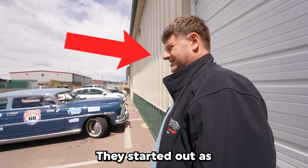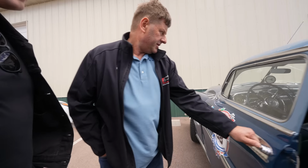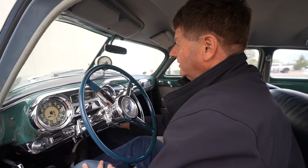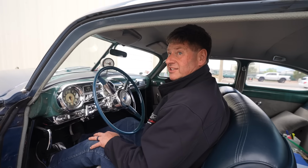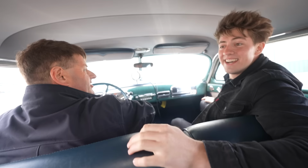They started out as stock cars that Hudson sold to the drivers with the agreement to return them at the end of the season if they survived. Should we start it up? Yeah, let's do it. Come on. Yeah, it is a race engine, so. That sounds sweet. So who wants to ride? Hi guys, are we all hopping in? I never thought I'd be getting a Doc Hudson. This is sick. It drives like a battleship. It's like a boat.